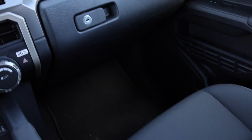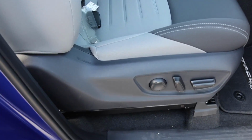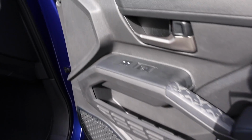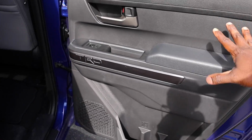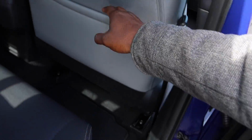Let's go ahead and check out the passenger side. On the passenger side, you do have a 12-way seat because the lumbar does go up and down. And then here is that grab handle too, by the way. Pretty interesting design there. Here's the door. Pretty much the same as the driver's side. And then the rear, this is all finished in hard plastic, even the armrest here. Grab handle, seat back pocket only on the passenger side. And the hump is not too bad in this truck.